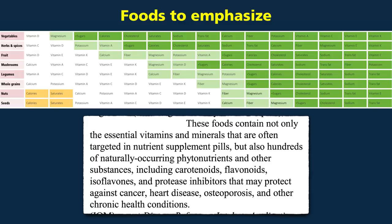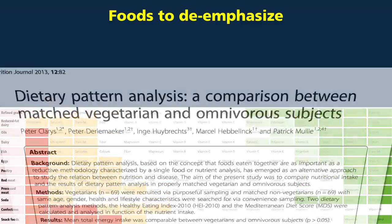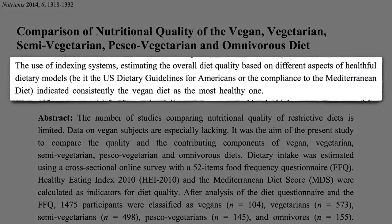So this chart actually extends far to the right, hundreds of additional bright green columns capturing all the phytonutrients found in whole plant foods, but largely missing from processed and animal-derived foods. There would just be hundreds more white columns here in the middle, with a few green tiles far off at the end. And the lack of disease-preventing compounds may be compounded by the presence of disease-promoting compounds. So that's why people eating more plant-based tend to end up eating a more nutrient-dense dietary pattern, closer to the current federal dietary guidelines. And the more plant-based we get, apparently, the better.